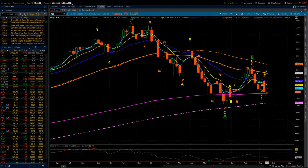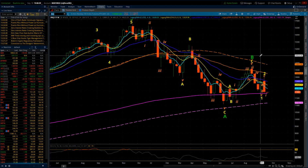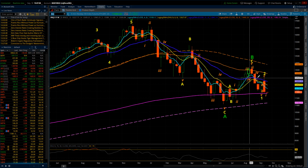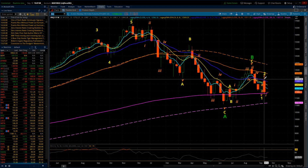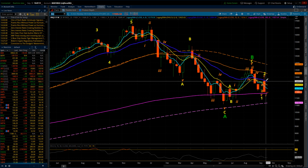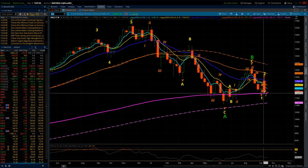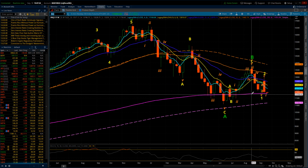Now I want to make this a little bit more technical. So I'm going to leave the Elliott count alone for right now, and I'm going to bring in the moving averages. Last Tuesday, we went shooting above the weekly 20 and then turned and immediately rejected that 20, went back below it and then continued to drop, finishing the week well below it after having tested the weekly 200 EMA.